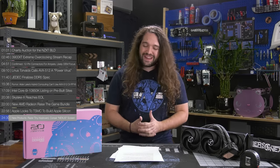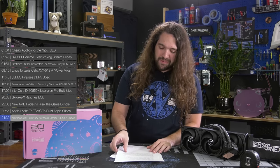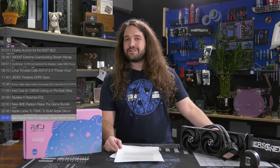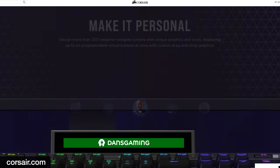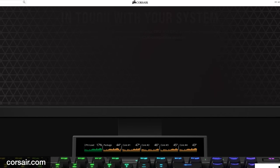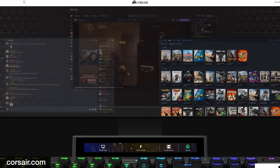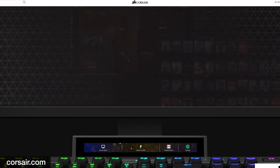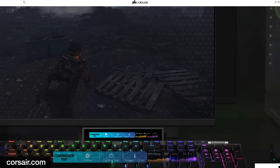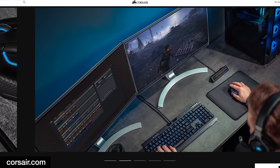So Corsair purports, obviously that was a joke. We know that's a generic word. But Corsair purports this to be a companion touchscreen for inclusion on your desk. It's supposed to serve a variety of functions. It's also expensive, as you might expect, for anything iQ enabled. But this seems to be similar to its Elgato Stream Deck in some ways, but with less of a focus on macro functionality and more of a focus on system monitoring and iQ management.